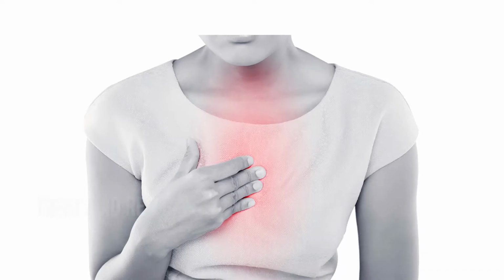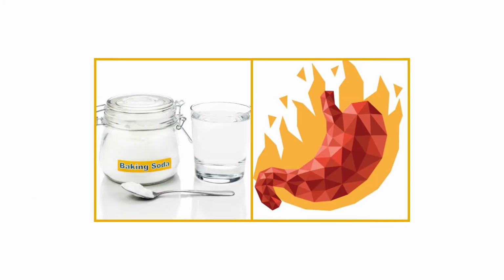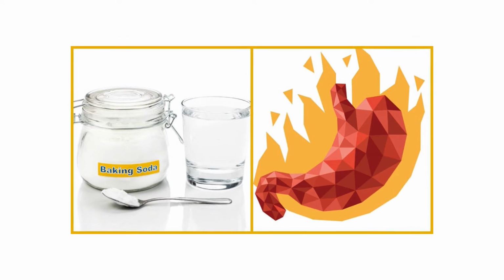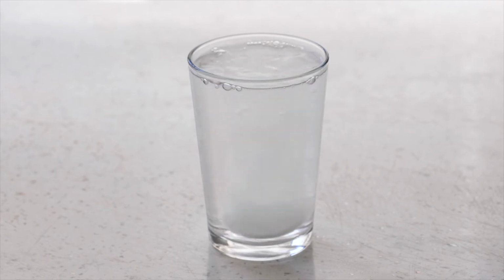Number 6. Treat acid reflux. Baking soda can be used for immediate relief from occasional acid reflux. It neutralizes the excess stomach acid that causes symptoms. Add 1/4 teaspoon of baking soda to a glass of water to get rid of acid in your stomach. However, one has to remember that this is just a quick fix and not a permanent cure. If the condition persists, it is recommended to see the doctor.